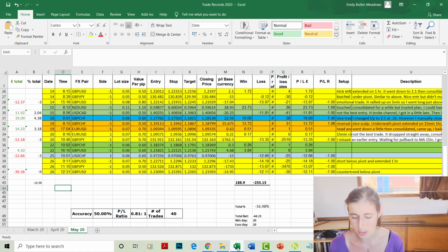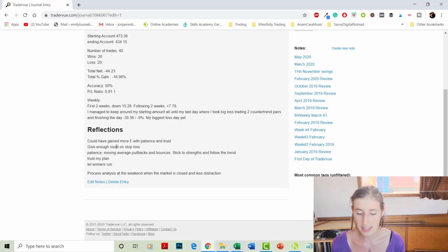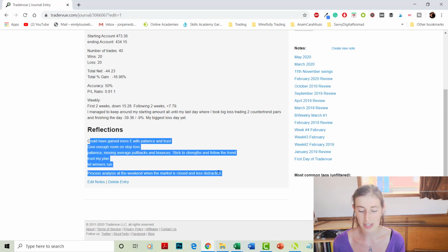And those are the points that I'm learning by looking at my metrics here, my data. That's what I'm writing in my reflections here. From what I've written here, I'll make a little post-it note and stick it on my screen, so that every day when I come, before I trade, I can look at my key points. I can say, right, I need to focus on improving my profit loss ratio. I need to not cut my winners short. I need to let them run.